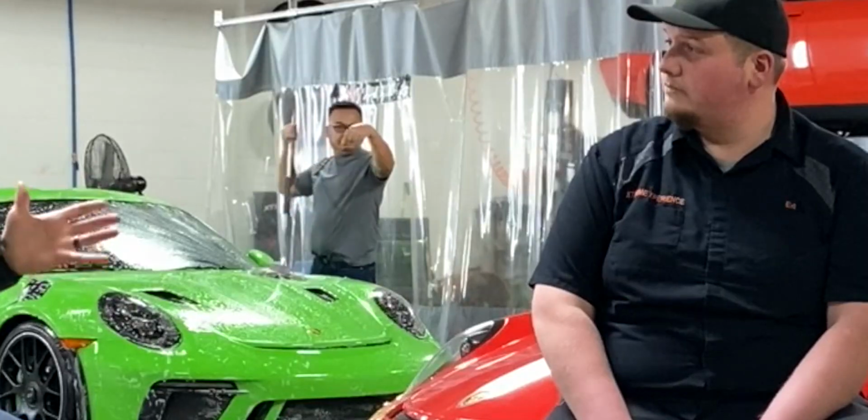We have a GT3 RS, the 991 behind us, as well as the GT3 991 behind us. That green car takes this car and puts it on steroids. What does that mean for, I don't know, call it next year or in 2 years when a 992 GT3 RS comes out? What do we dream about? What's that car going to be like?